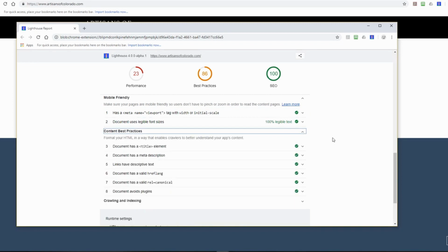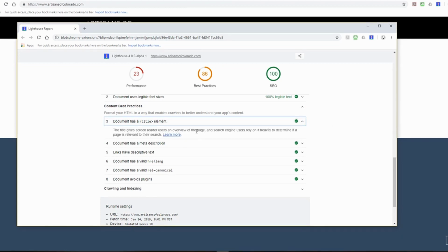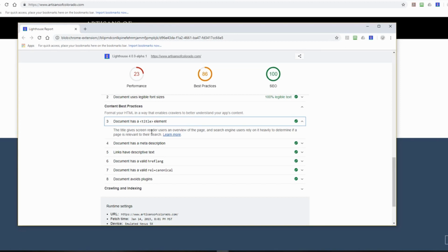Let's go ahead and look at the other sections they have. Content best practices, and here's where I have more criticisms of this particular tool. For example, it says the document has a title element. Okay, fine. Most web pages have a title element, but SEO would involve making sure that that title element was the appropriate length, that it described the content on the page, that it was tied into keyword research that you've done, that it would appear correctly on a search engine results page. There's a lot that goes into SEO beyond simply having a title tag, and so this is almost useless.